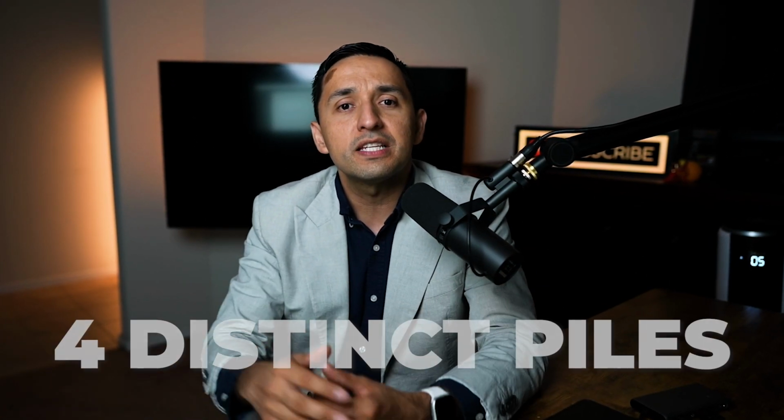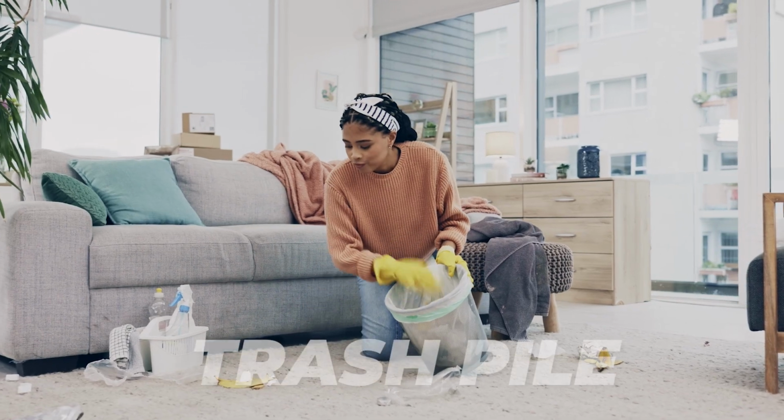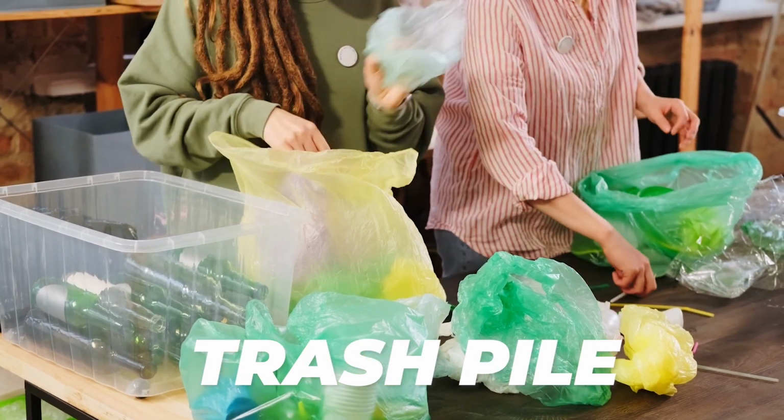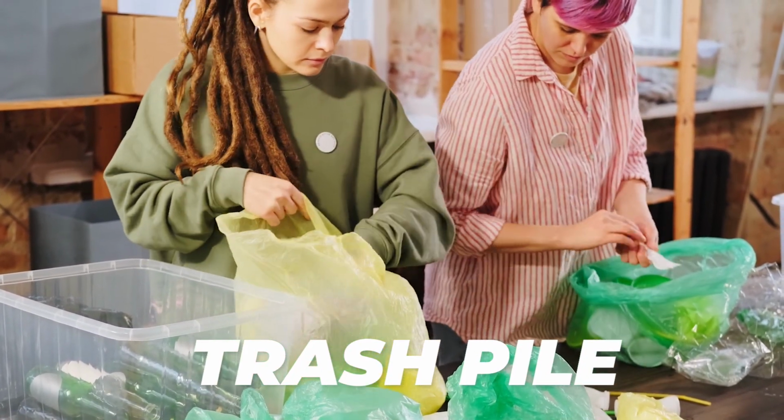Now, a tip that I like to give homeowners as I'm taking a listing appointment is, as they're throwing things out and decluttering and doing a lot of different things to get their homes ready, to focus on creating 4 distinct piles. The first pile is going to be your trash pile. You're going to aggregate all the things that you intend to throw away and eventually move it down to the curb so the city takes it away.